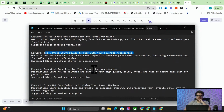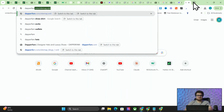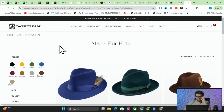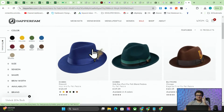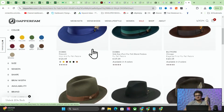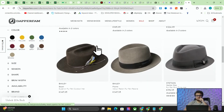Essential care for your formal wear accessories. Straw hat care guide. Winter warmth. Choosing the perfect fur felt hat. That's a really good one. The reason that's a good one is because fur is very expensive. Okay, so everyone who's in classic menswear, one of the things they want to do is sell the most expensive item, obviously. So fur is something that they will. If you can bring them fur sales, then they make more money, basically.